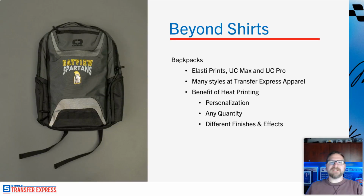Backpacks, of course. John had mentioned as we were going through that he's playing with flex style. So right here, we do have a flex style on this bag. This was one of the ones included for, I believe, the fall fanwear guide that I'm going to mention here in just a little bit. We'll give you a download link. But here we use Ultra Color Max as well for the Bayview Spartan. So just a little Spartan icon is a little bit more elevated finish that you can get at STAHLS.com.